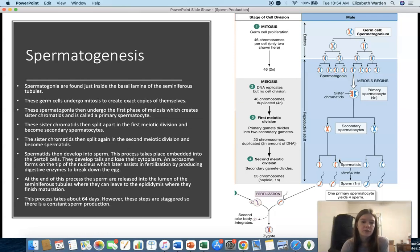An acrosome forms on the tip of the nucleus, which later assists in fertilization because the acrosome produces digestive enzymes to break down the egg. This is a long process that requires enzymatic breakdown in order for the sperm to actually enter the cell, which you can see here, where this sperm cell enters into fertilization with an egg to create a zygote. At the end of this process, the sperm are released into the lumen of these seminiferous tubules where they can leave to the epididymis.